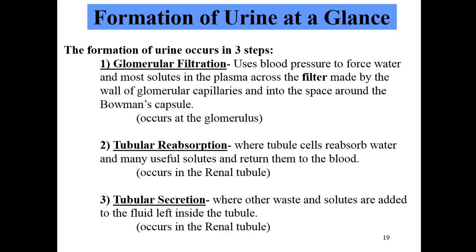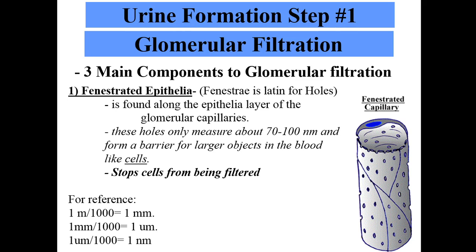At the same time, tubular secretion is happening, where anything that didn't get filtered out of the blood, we're adding to the tubule by other tubule cells. Like, we meant to filter this. Boom, let's add it to the renal tubule. All right, so let's look at these in a little bit more detail.